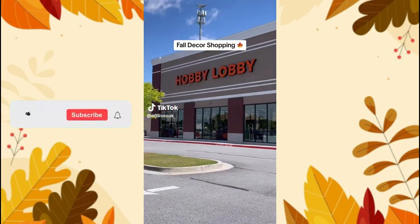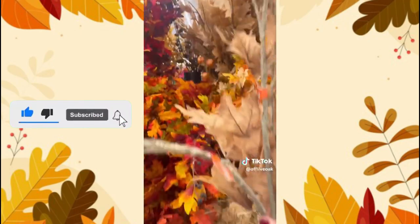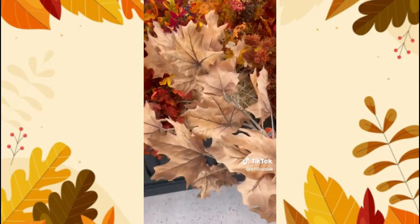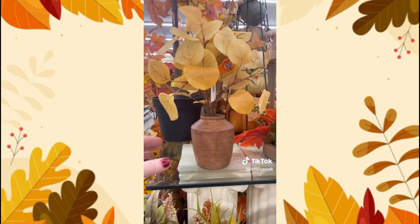Come along with me while I do some fall decor shopping at Hobby Lobby. Y'all, look at the stems on these fake leaves. It actually looks like a tree branch. I was so impressed with the realism of these. For $17.99, they're a little pricey.